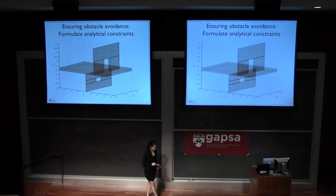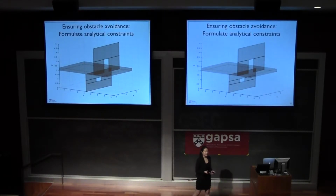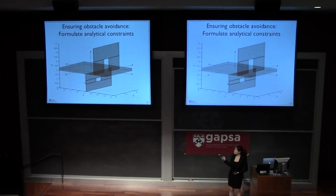It turns out we can actually model this obstacle avoidance requirement in an analytical way. We model all of the obstacles in our environment using bounding boxes, and we find the normal vectors to their faces and use that to tell us which direction outside is. And we say that the quadrant on the load has to be outside one face of each obstacle.